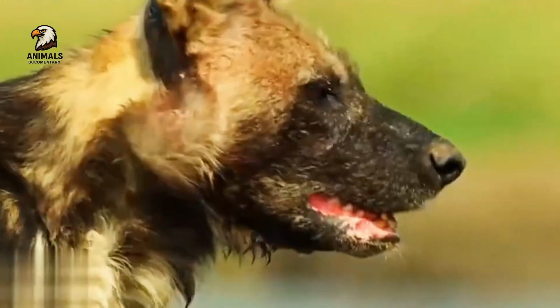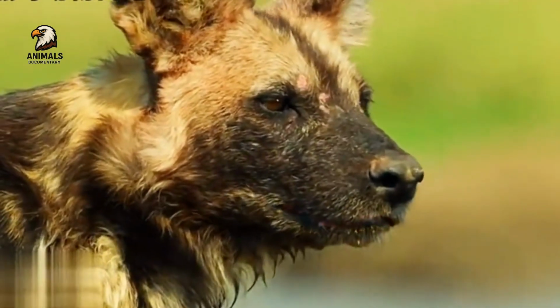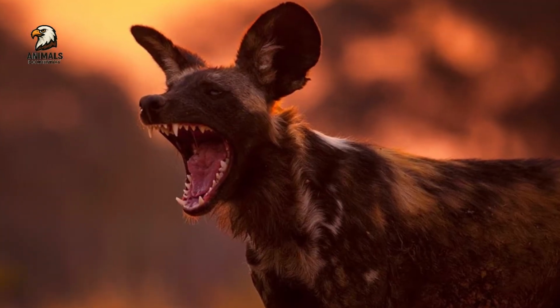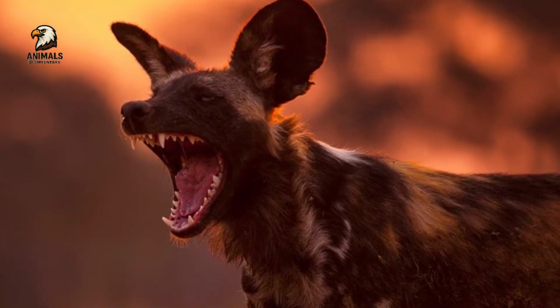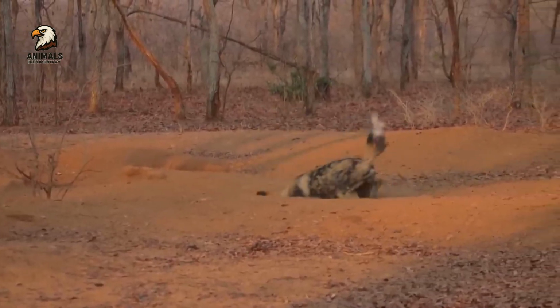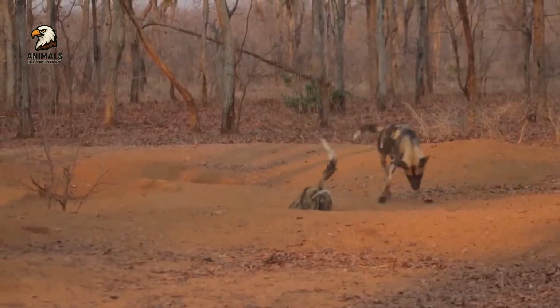To solve this for living animals, researchers developed a clever, less invasive technique. By taking a precise X-ray of a sedated dog's tooth, they can measure the ratio between the width of the pulp cavity inside and the total width of the tooth. As a dog gets older, that pulp cavity narrows. This ratio gives them a reliable age estimate without having to pull a tooth.